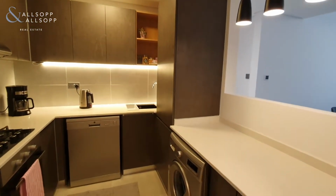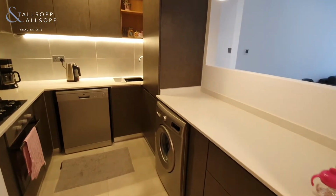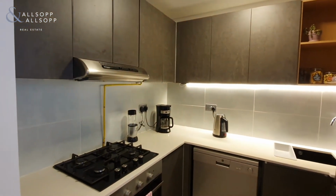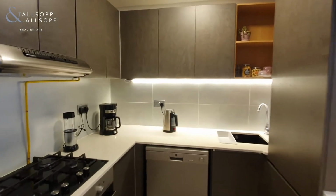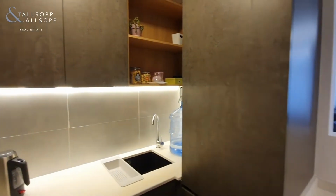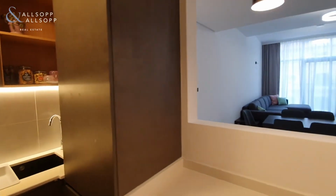Here to show you around this large three-bedroom apartment in Pantheon, Alesi. As you come in the front door, to your left-hand side, you have the kitchen, which comes with the appliances, and you can see features under storage lighting.